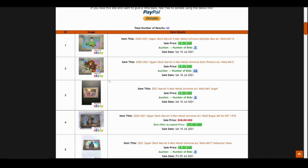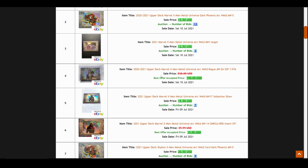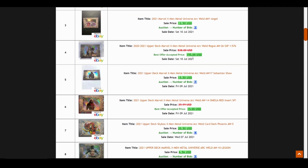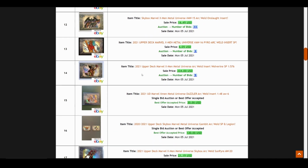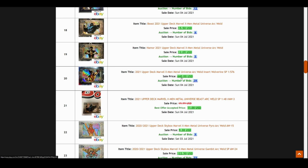Same with the Arc Welds. The non-main level line characters are going for about 15, 20 bucks. And then the more rare ones, like here's a Rogue short print, 195. My Wolverine will probably be on here somewhere. This is a second Wolverine that sold for 334. This is mine here. This was my sell right here, 440. That kind of set the market.